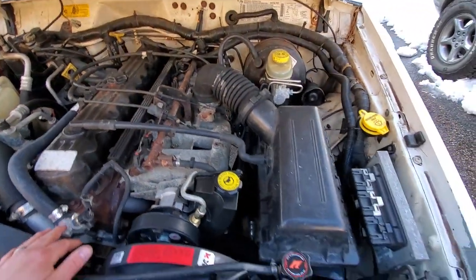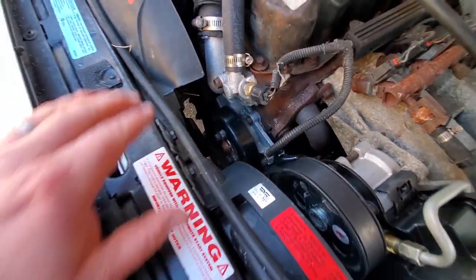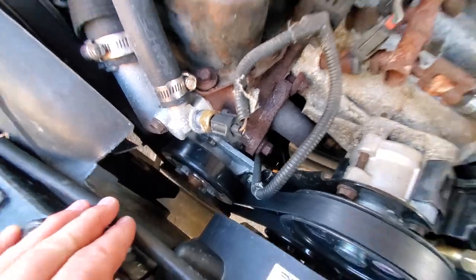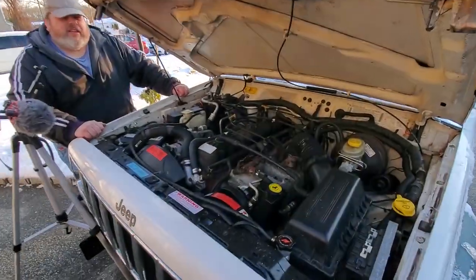What else did we do to this baby? Oh, we got a new PCM, right? We did a PCM, power steering pump. We got the new fan. Jeez, we got the steering braces way down there. Came out nice. Really nice XJ. How's this thing drive? Oh man, it drives like a brand new truck.